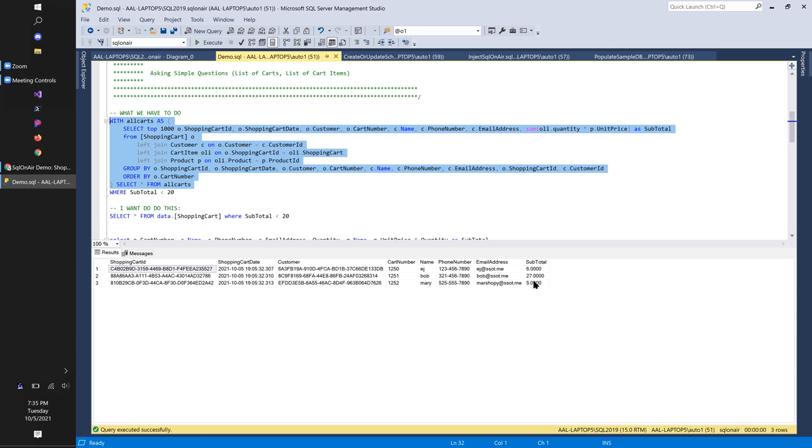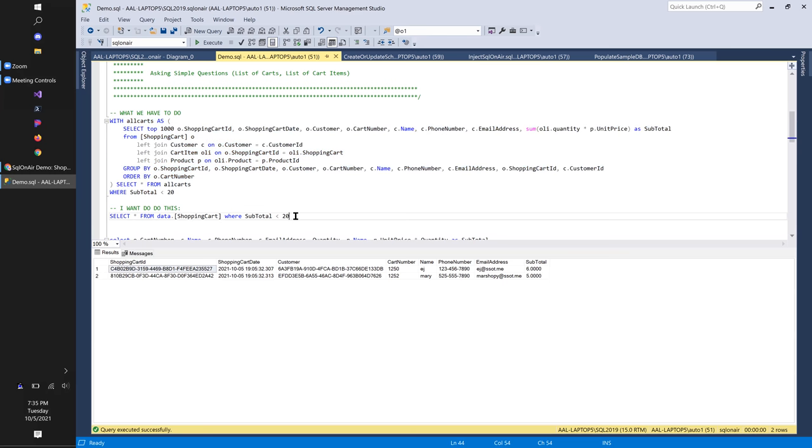So after writing like 10 lines of SQL, I can then say where total is less than 20. And that will select the two shopping carts whose total value is less than 20, like so. It's a lot of words. Really what I want to say is, show me the shopping carts where the total is less than 20, which is what this one line of code says. Select from shopping cart where subtotal is less than 20.